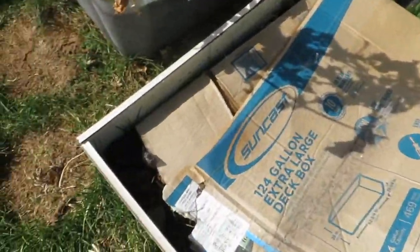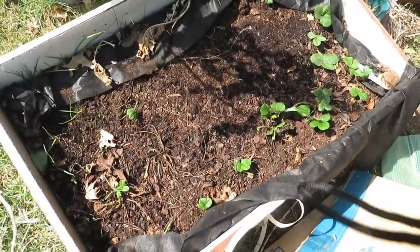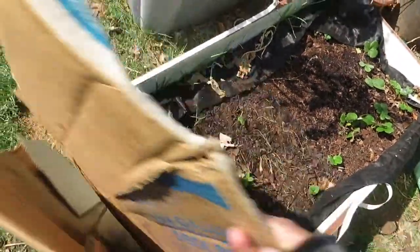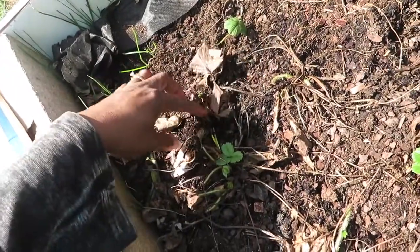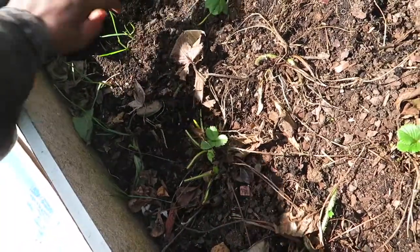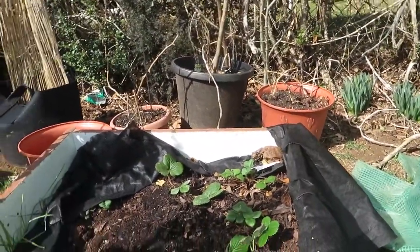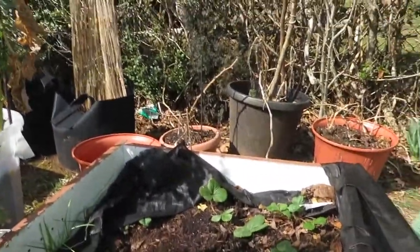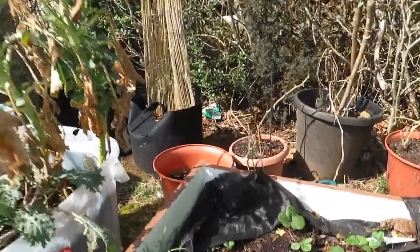The strawberries, let's give them some sun. Yeah, see, the strawberries are already shooting up. So we will clean this up and add more strawberries to this beautiful strawberry bed that I have here. Those are all my pots. I'm gonna replant and see what grows this year.